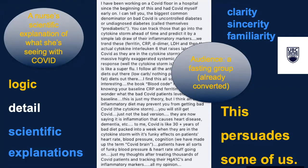However, if you're not a person who wants to hear about ferritin, has no idea what a dimer is, and doesn't know about cytokine interleukins or what CRP is, see, because I know what those words are, I'm willing to look up CRP and LDH, right? If you know most of what's going on, you'll look up some of it. As an editor, I would like to tell you to never use acronyms and to always explain yourself. It's much more compelling. But because we know most of these words, we're willing to look up the acronyms.